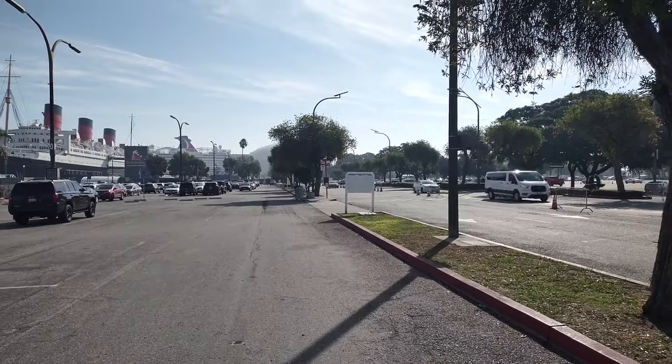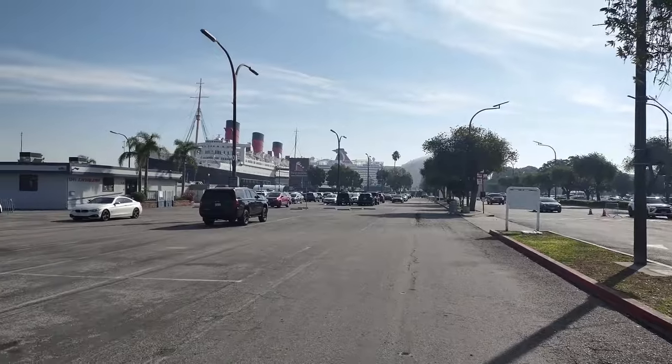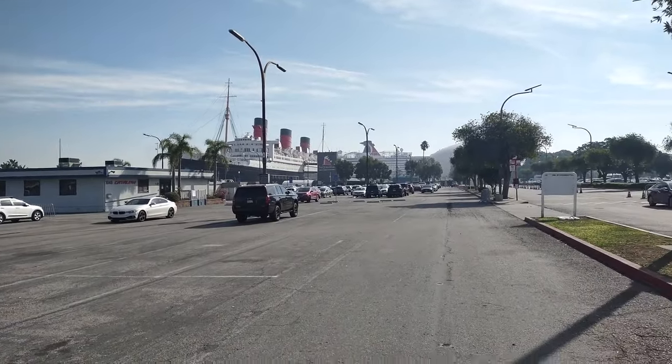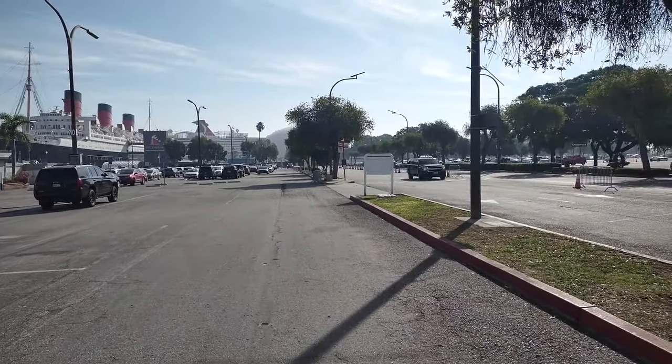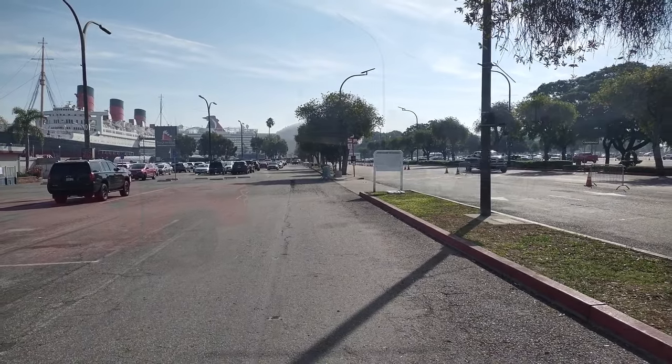All right, so we've got another passport sign right here. And this is right in front of the Queen Mary. And so this is going to be the closest one, I think, for you to get off the cruise ship, stand here, and take the free ride. Remember, only Friday, Saturday, and Sunday.